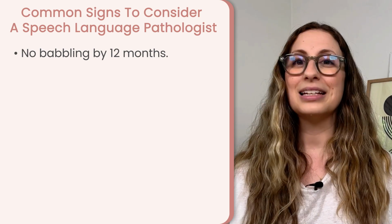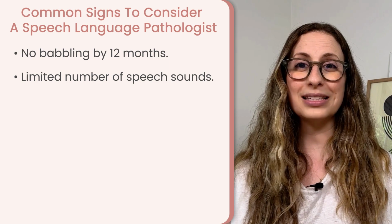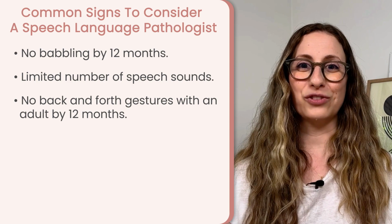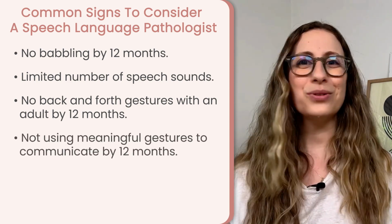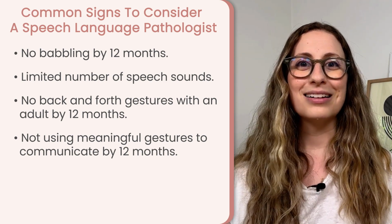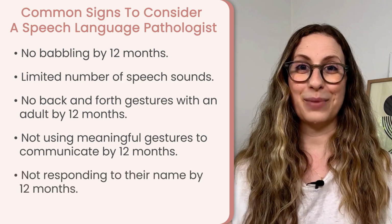Let's talk about some common signs of toddler speech and language delays that I would consider good reasons to consult with a speech-language pathologist. No babbling by 12 months. Limited number of speech sounds, so less than 3 consonant sounds by 16 months and less than 5 consonant sounds by 24 months. No back and forth use of gestures with an adult like pointing, showing, or waving by 12 months. Not using meaningful gestures to communicate by 12 months, like reaching their arms to be picked up, clapping, showing, giving, etc. Not responding to their name by 12 months.